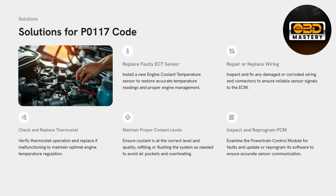Now, next is the solutions for P0117. Now, you're going to want to replace the faulty ECT sensor for proper readings and engine management. Also, repair or replace any wiring, and check and replace the thermostat if you have to. Also, maintain proper coolant levels.